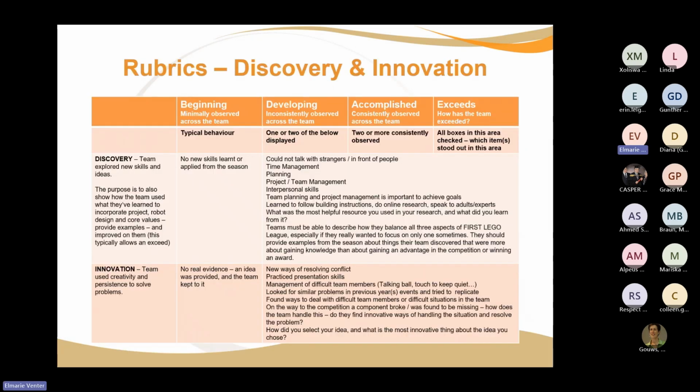Right. Then rubrics. You will see the rubrics is marked with beginning, developing, accomplished, and exceed. You would have seen it now in what Casper showed as well. Beginning means minimally observed. Developing, inconsistently observed. Accomplished, of course, consistently observed. And exceed, how has the team exceeded?